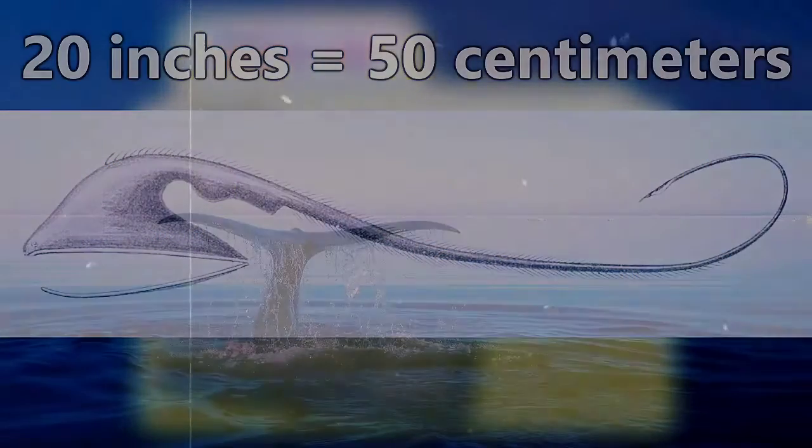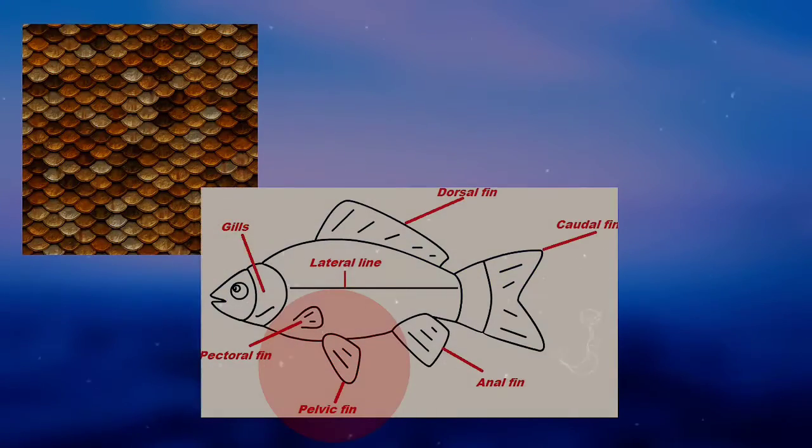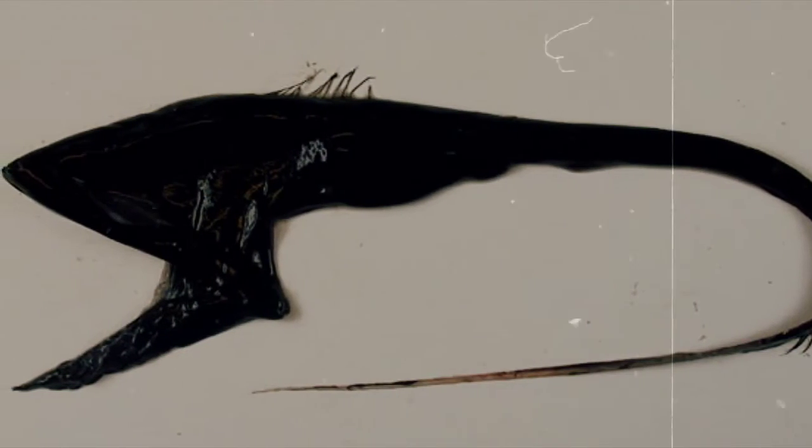Their tail takes up nearly half their body, and they are completely lacking in scales, pelvic fins, and swim bladders, all things that most other fish have. Yeah, if you hadn't noticed already, these guys are pretty weird.